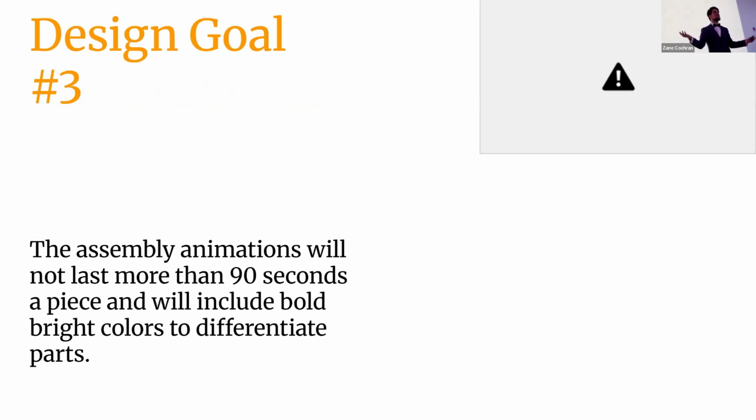And as we know from TikTok and YouTube Shorts and Instagram Reels, the attention span of our society is about 90 seconds. 90 seconds of information. And yes, that kind of seems like a bad thing, but also that means that those producing these videos are giving information within 90 seconds that is important or is interesting, and there's nothing superfluous. So going off of that, I wanted to make sure that my assembly animations were similar. It was 90 seconds of the information that is necessary and no more, no less.